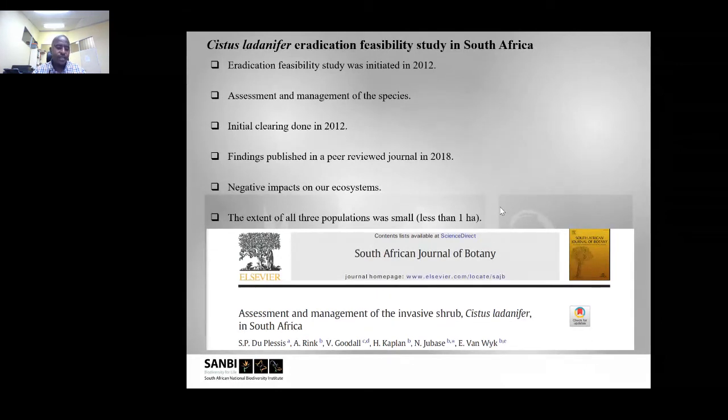So the study actually found that the plants could reproduce at a minimum height of about 20 centimeters, which means that within a year, reproduction was reached. They also found that the seeds can persist in the soil for a long time. And they found that the best suitable method to remove the species was mechanical, which means by hand pulling.